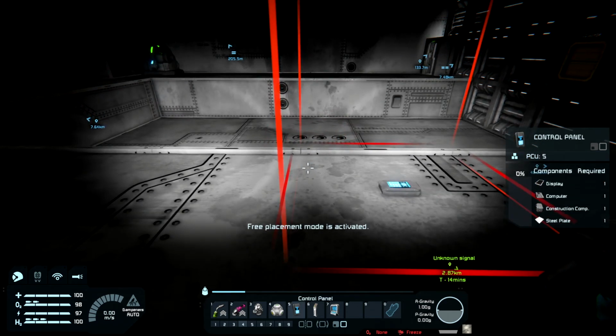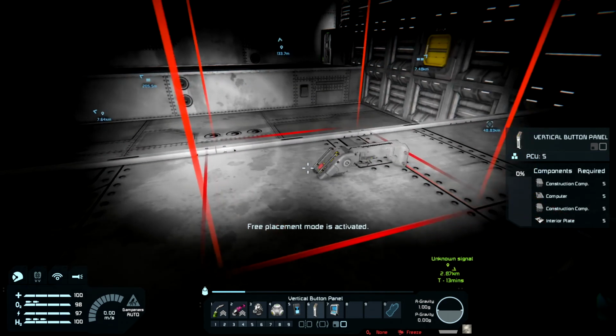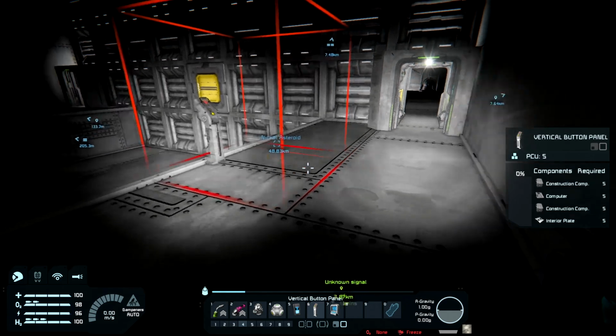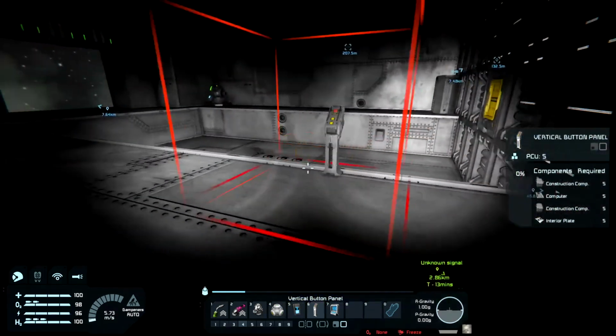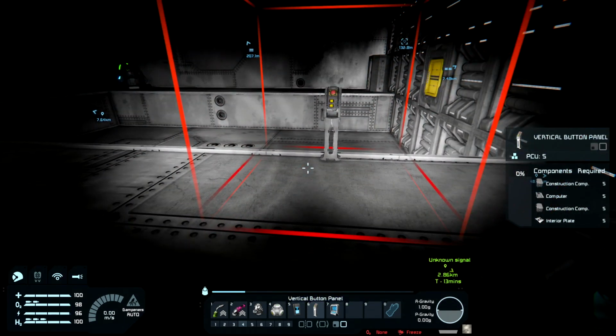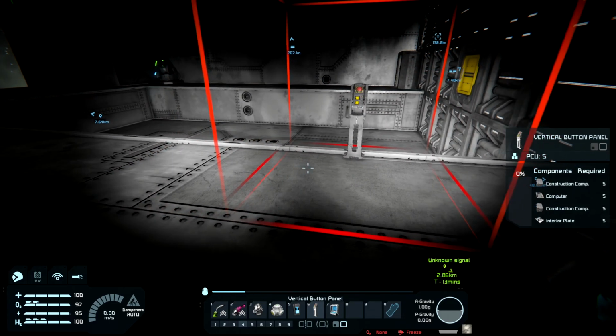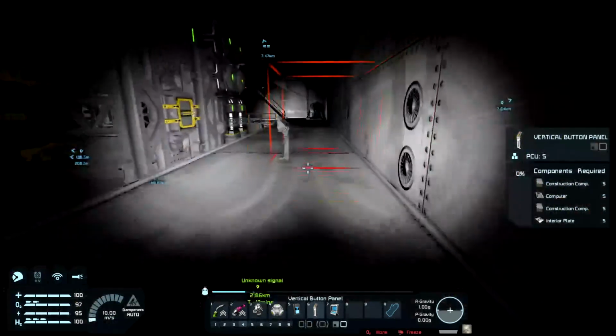This is just a tiny little guy. Number 6 is this guy right here. I like that one. That's pretty cool looking. Oh, I do like that one. We could put him right here. So as we come through this door, we can hit the button and have the hangar door open up. I need some interior plates for that, though.